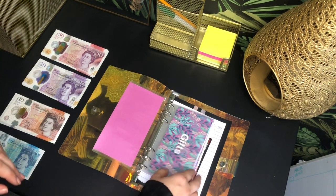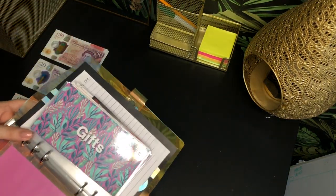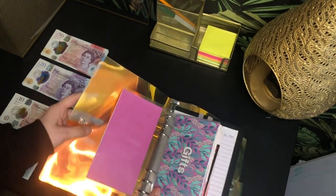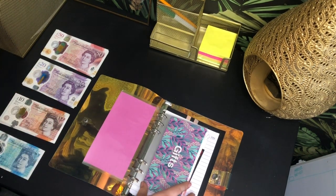So £20 is going in gifts, but I'm thinking of making a birthday envelope. This is my gifts envelope. This is one of my favourites actually. It's kind of similar to the wallpaper. It's not really, but anyway, so that's my gifts one. I think I might make a birthday one, because gifts and birthdays to me feel quite different.